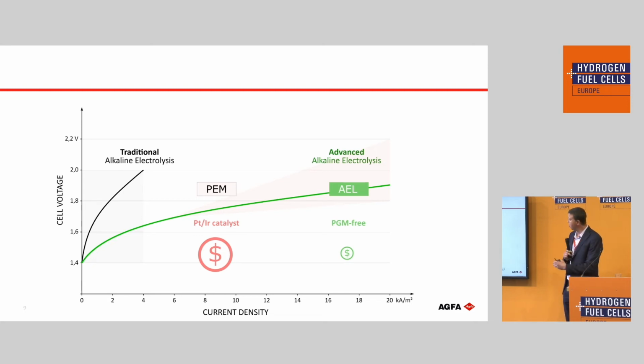And that's really one of the reasons for our success, because we can go this high in current densities and still obtain good gas purities. We have several stacks which are directly linked to renewable energies, so there alkaline can clearly cover that. That's because of this bubble point that we have, so you have no more impurities in the gases. And at the same time, you can really go high in current densities.